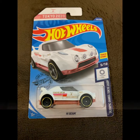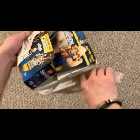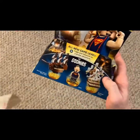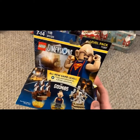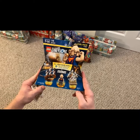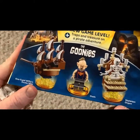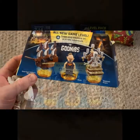What do we got here? Oh, we got Lego Dimensions. Nothing like Legos. The Goonies. Oh my God. The Goonies is the best. One-Eyed Willy's Pirate Ship, Sloth, and Skeleton Organ. We're going to have to play this at some point for sure.